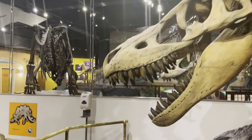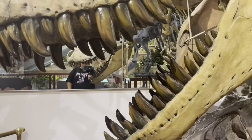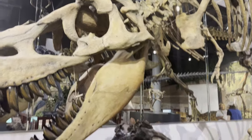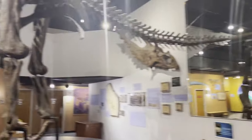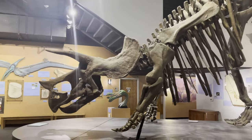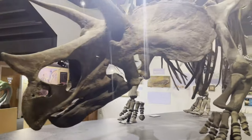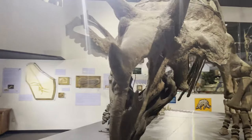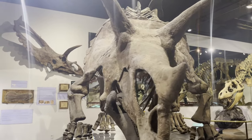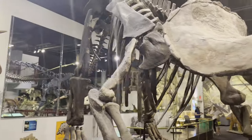Rex. It's like getting munched on with these. Holy cow, man. Big dude. Stand back to get this one. Triceratops. Absolutely amazing.